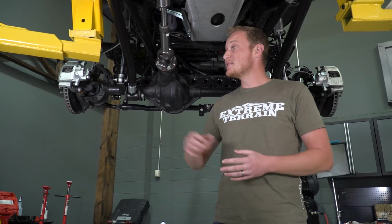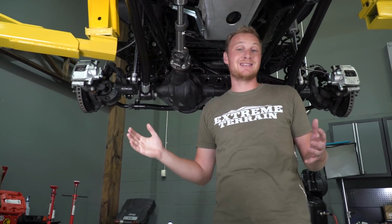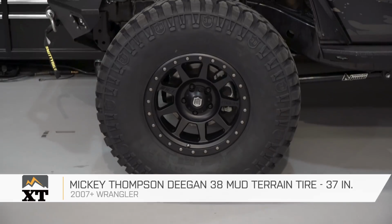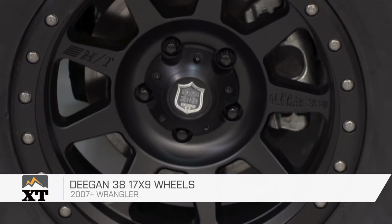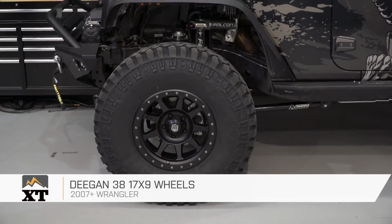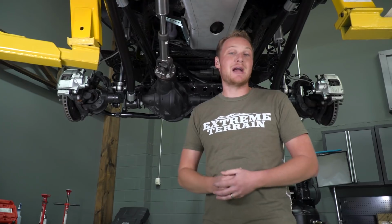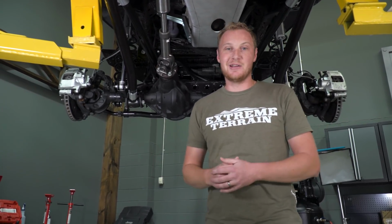So for the tires, like I said, this lift gives us plenty of room for 37s, and we are going to be running a set of the Deegan38 37 by 12.50 Mickey Thompson tires, and they're going to be wrapped around a set of Deegan38 17 by 9 wheels. That combination is not only going to look good, it's going to give us a very large footprint, tons of traction off-road, and a lot of sidewall as well if we do get into any rocks.